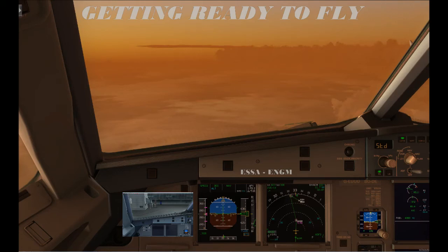Okay, hello everyone. Time for another virtual freight dog flight. Today's flight will be from Echo 00 Alpha, that is Stockholm Arlanda, to Echo November Golf Mike, which is Gardermoen in Norway. I have set up everything that I need to. Currently sitting at gate Foxtrot 37 at Stockholm Arlanda, and the next thing I'll do is get the aircraft running. Today I'll be flying with VoxATC, training for flying online, so I get used to speaking to ATC.